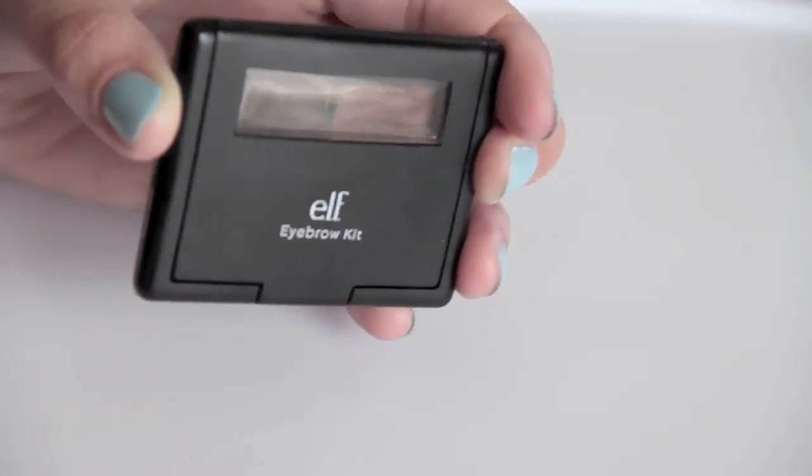Then I'm going to take the e.l.f. eyebrow kit. I love this little kit. It's really cute and it's really, really inexpensive. You can get it at Target. I love it. It comes with a little brush that you can use. I don't like to use the darker side. It seems too dark for my skin or my eyebrows. So I like to use the longer, puffy side of the brush that comes with it.